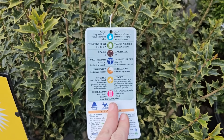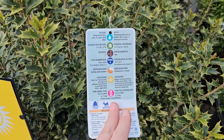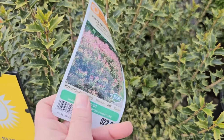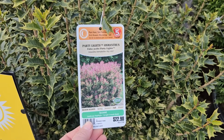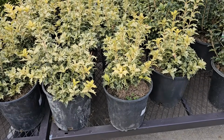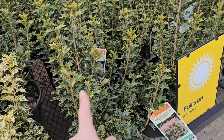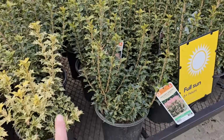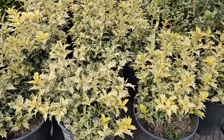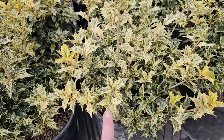And let's see how large this one gets. It needs 4 to 5 foot in height and 3 feet in width. So give it 3 foot spacing. And it is hardy to a zone 6. $22.98. And right beside it is the variety that I have in my garden. So this one here looks like it's going to have interest with the tips, perhaps in the fall, according to the tag. And the one that I have in my garden looks like this all year round. It is stunning. I fell in love with it because of this yellow and green variegation.